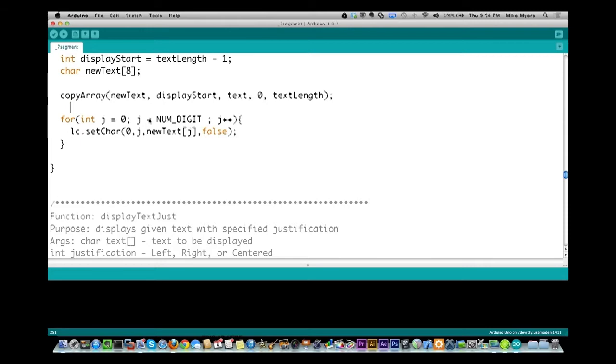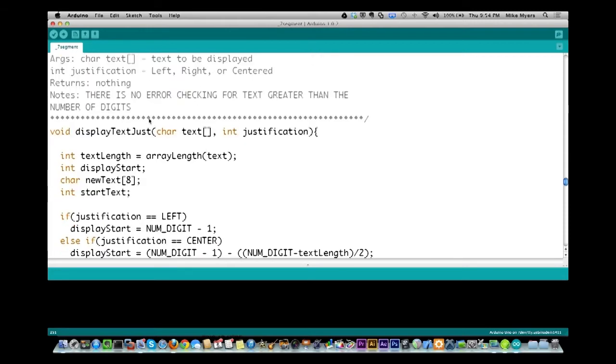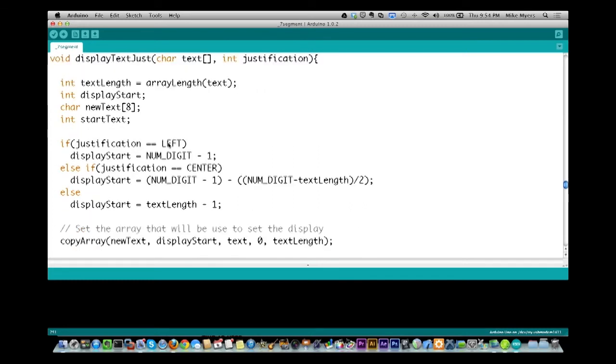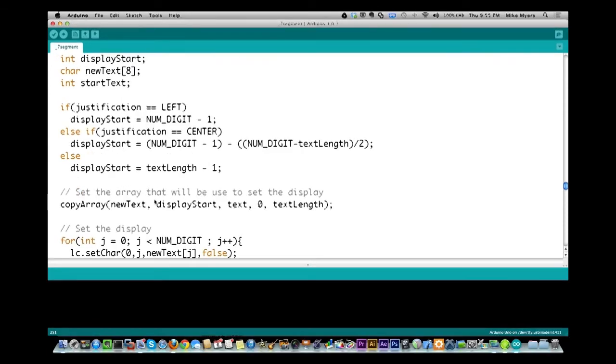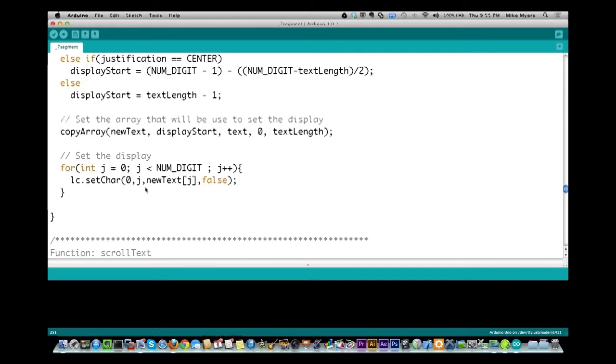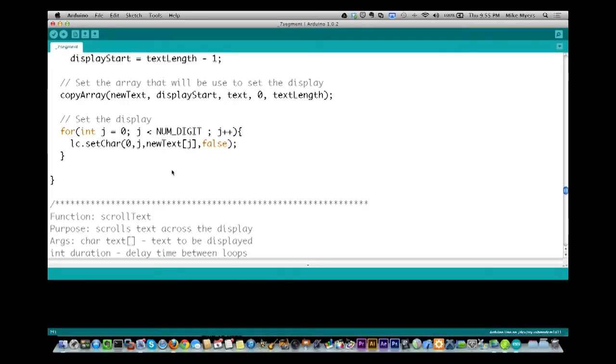All right. And then we come down to display text just, which is your justification routine. That's right. And it's basically the same as before, only now we're paying attention to, do we want to justify things on the left side of the display? Do we want to center them? By default, it's justifying things on the right. Okay. And you've got the same copy array, just now you're doing a different location. Right, that's right. And then we use the library to set the characters.